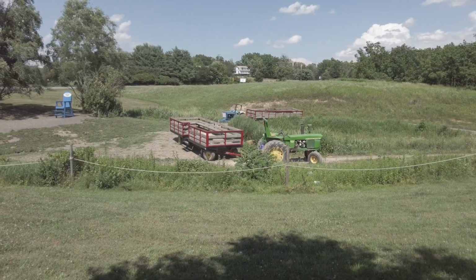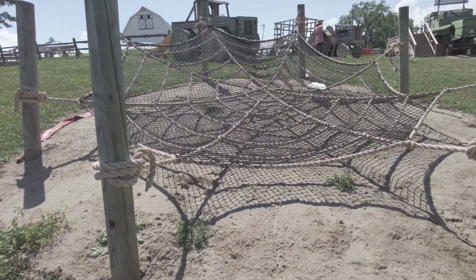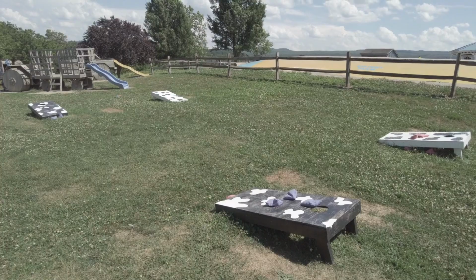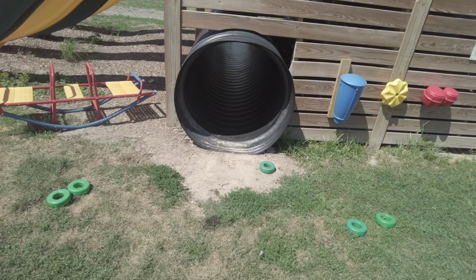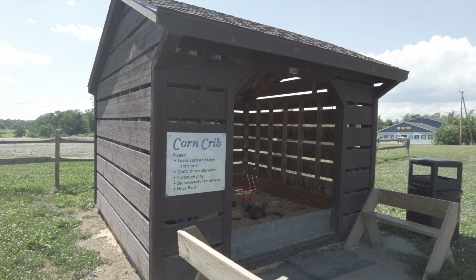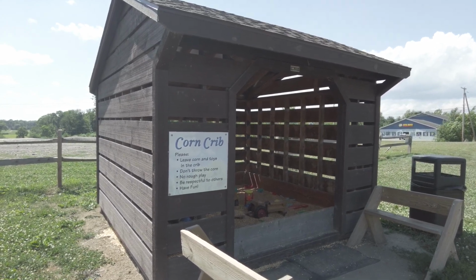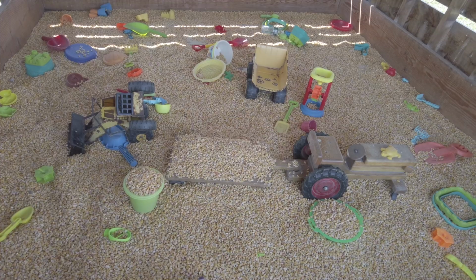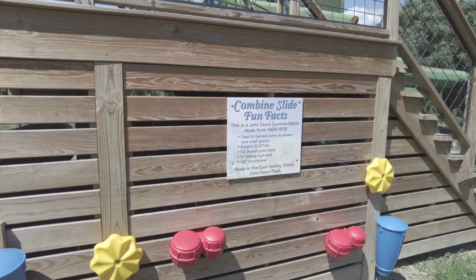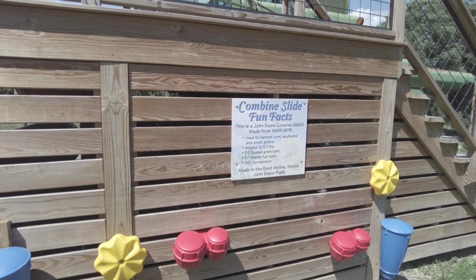There are the hay wagons for hay rides. If your kids are little climbers, cool spider web to climb. There is cornhole. There are places to climb through. I love corn cribs. They are fun to play in. Whew. Fun. Must see for those little kids who love tractors. And all kinds of cool toys for the kids.